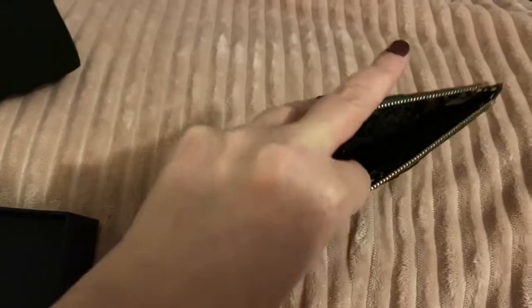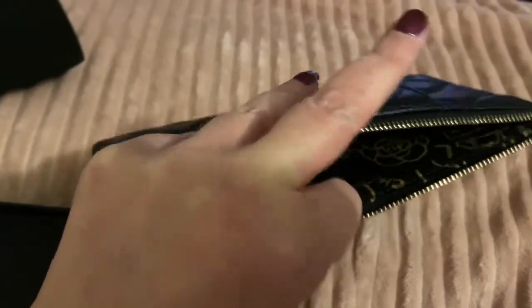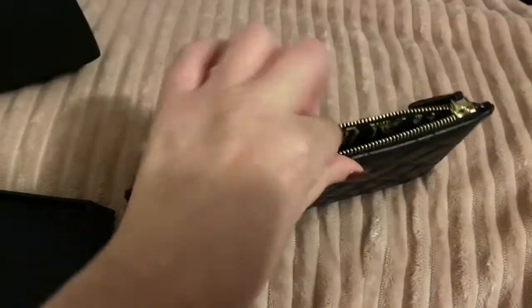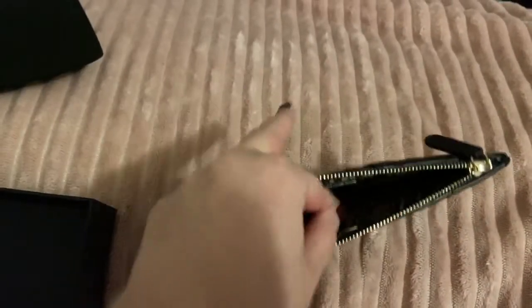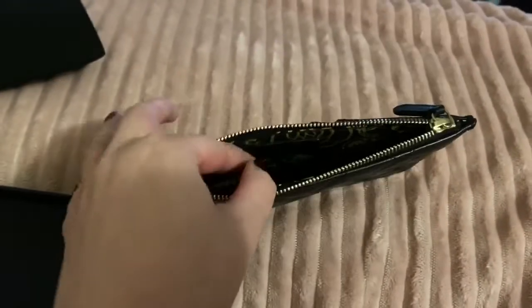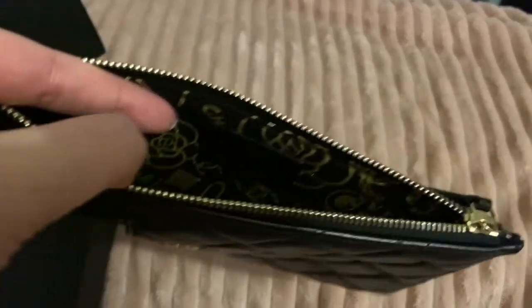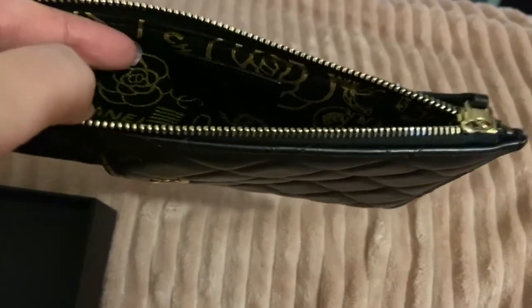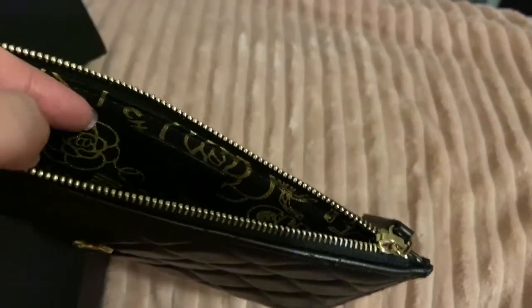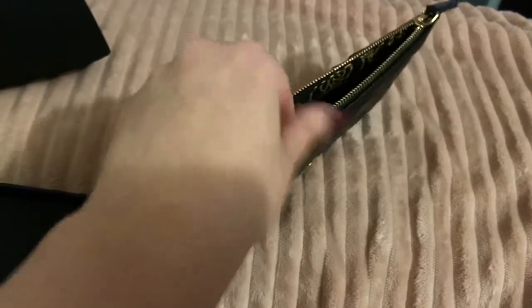I'm not an expert in Chanel. So the interior is gold. And it has the graffiti on the interior. It's kind of hard to see, but you can see it says Chanel there. It has the flower, or I guess the camellia inside. There we go. And I'm not going to stretch out the wallet just to show all the detailing, but trust me, it's gold.